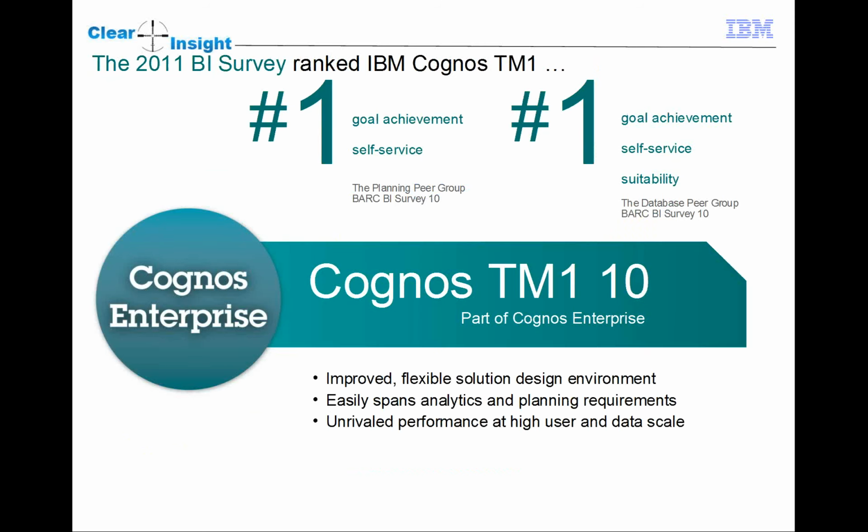And now, today I want to talk to you about the revolution that we've instituted with the newest version of TM1. TM1 has always gotten high marks, as you see here on the slide, for its results and serviceability. The BARC survey 10, which was the most comprehensive of its kind, conducted an annual comparison of 26 products. And this end-user survey ranked TM1 first in goal achievement and self-service for the planning peer group and the database peer group. And TM1 outranked all the others in suitability. That's the measure of how well a product lives up to its promise.